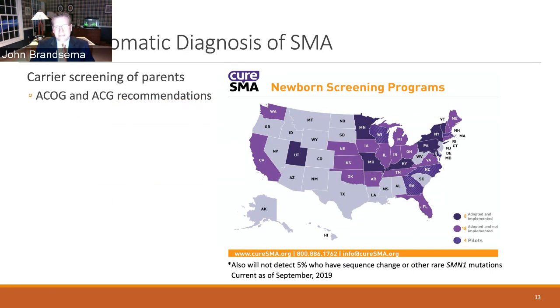The other thing that's really been gaining traction quite a bit over the last couple of years since our first breakthrough therapies for this disease is newborn screening. So this map is now out of date. We have about 60% of newborns in the country being screened actively for SMA in the United States right now, with the hope that a couple of larger states will come online soon and bring that even higher. So it's roughly 35 of the states now that have active programs in place.